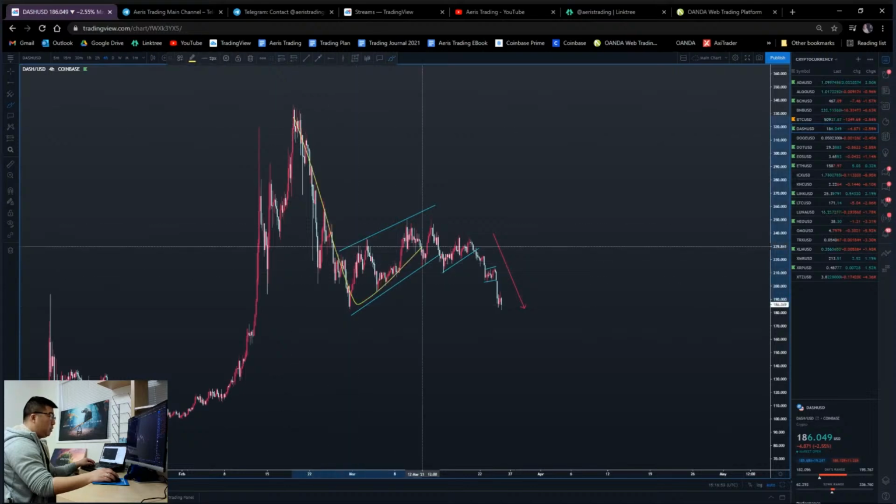So Dash, right? Impulse, correction, impulse out, and then a small correction. This is dropping down to the low now. So this is the area to watch out for. Is it going to continue or is it going to start reversing from this point?